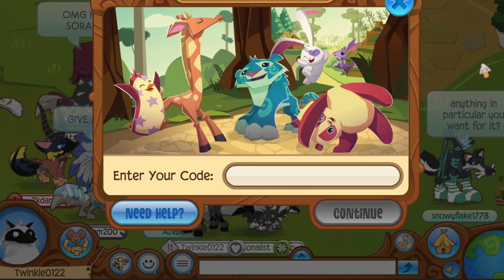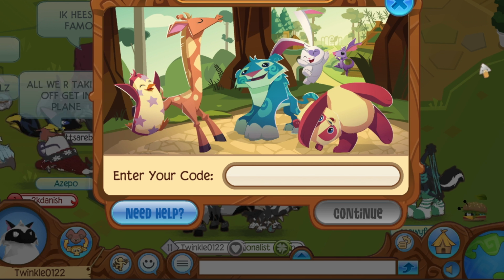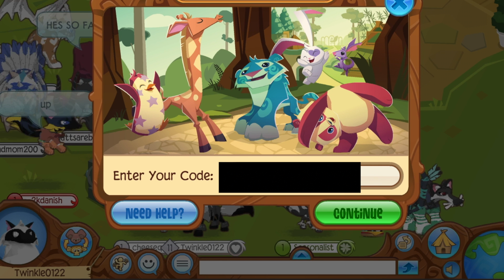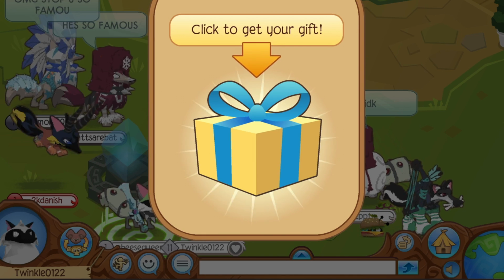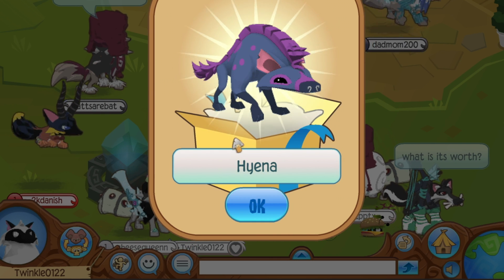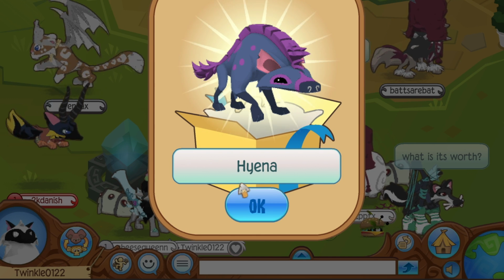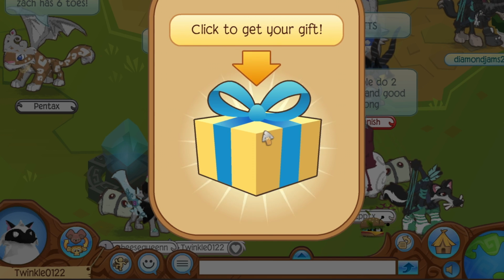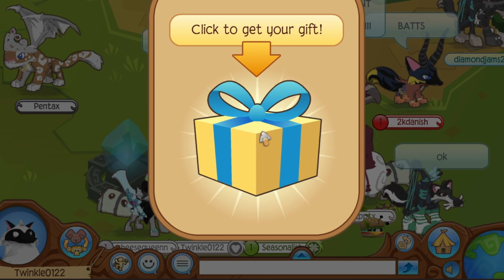Alright, so I have the code on my phone. Just give me a second, let me pull it up, and I will be redeeming this code to show you guys the bundle for June. Alright, so here it is, the promo gift, and the first thing is a hyena, which I already have, but you do save 10 diamonds if you haven't purchased a hyena before. Also, I'm wondering what the name of the hyena is. Is it just hyena? Because that would be so cool. I'm gonna check that out later.